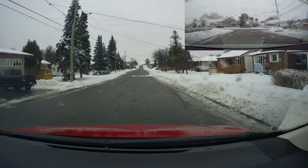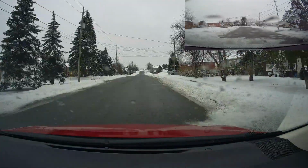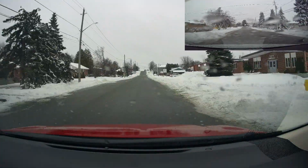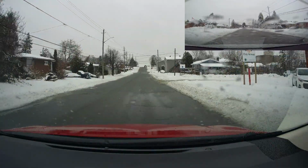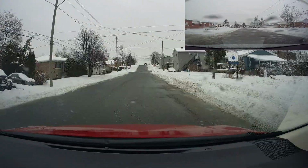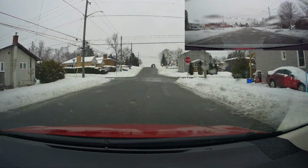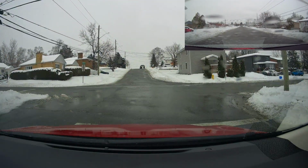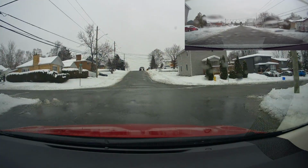So before I turn, I'm looking out the side window, basically looking way down the road. And it's 50 here, nice clear road. Left turn. Signal. See, the tip of the white line is over here, so I can position my car just to the side, as if boxing myself in. 1, 2. Looks good.